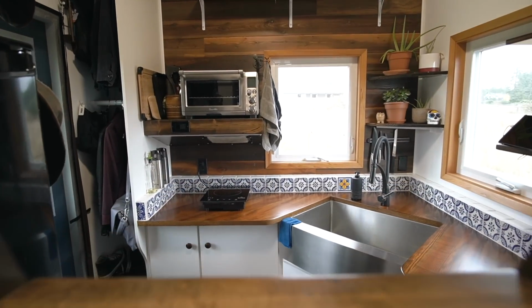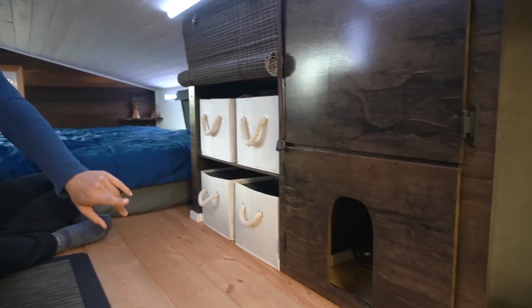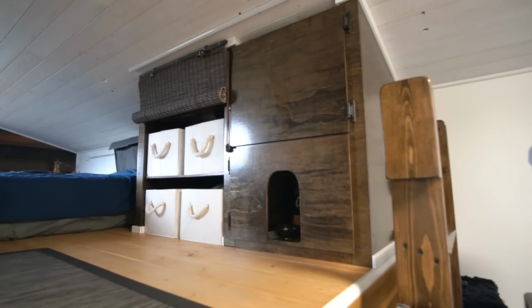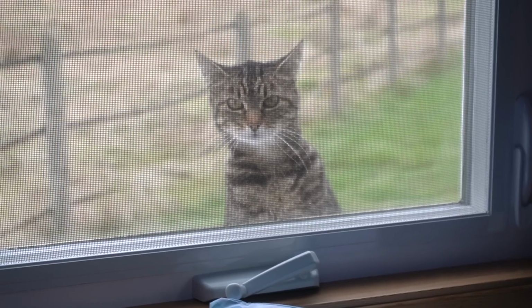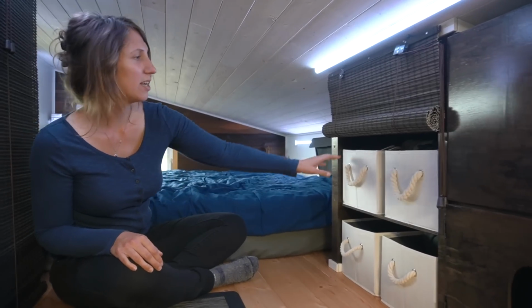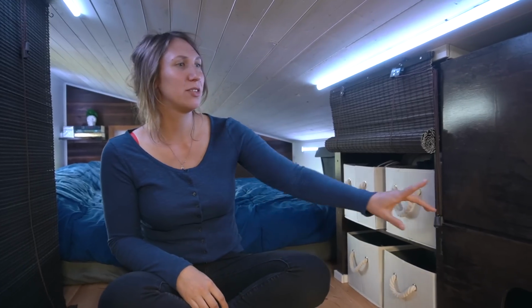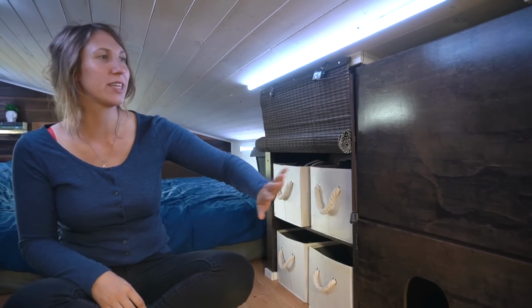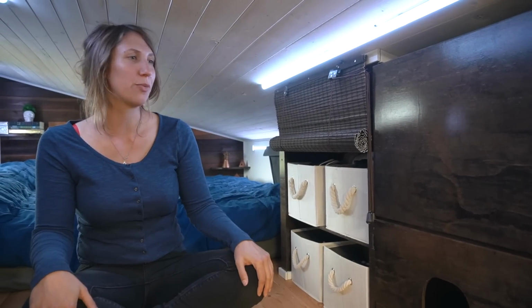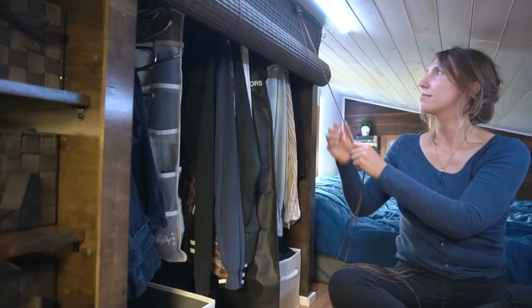In the loft, we have the cat house, which is where the cat stairs lead up to, and we also keep her food. And for the cat, we don't have a litter box because she's an outdoor cat. So on this side, we have these baskets that we keep our clothes in. We have one shelf for clothes that are half clean and half dirty, like jeans and hoodies that you can wear once and wear again. And then on this side, we have hanging clothes storage.